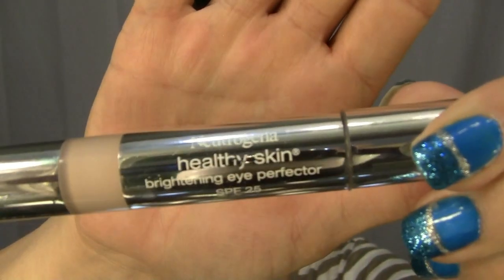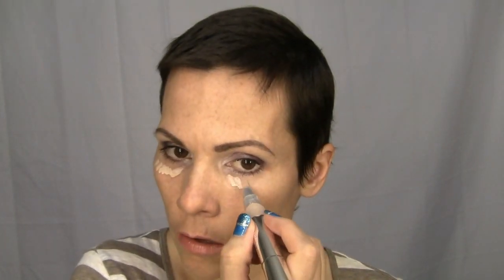Okay, since I'm trying to keep today's tutorial within a certain budget, I'm not going to use any of my correctors because I have the Giorgio Armani and the Pixie Peach corrector. The Pixie Peach corrector is like $15. The Giorgio Armani is 30 something. So I'm just going to skip the correctors for today. I don't really think I need it too much anyway. So for my concealer, I'm going to use my Neutrogena Healthy Skin Brightening Eye Perfector. And I use Fair, which in the summertime usually is too light for me, but right now I think it's okay. Just going to press this.